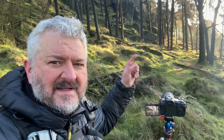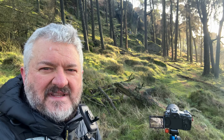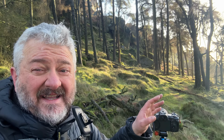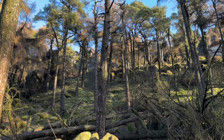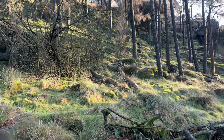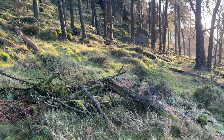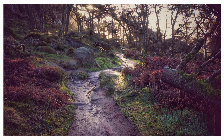Absolutely loving the light playing along these little lumps in the ground and through the tree. It's a bit bright at the back. No way that's not going to overexpose. Done a lot of bracketing today, I'll admit it. Don't like doing it, but I've had to do it, else half the shots aren't going to work at all.